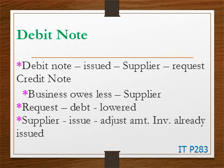A debit note is issued from the business to a supplier, as a means to request a credit note. It means that the business thinks it owes less than what the supplier has recorded, and is requesting that their debt to the supplier be lowered. A supplier might also issue a debit note instead of an invoice, in order to adjust the amount of an invoice already issued.